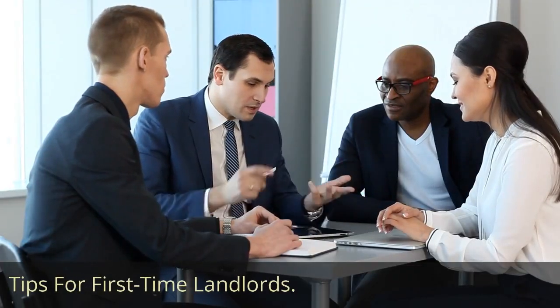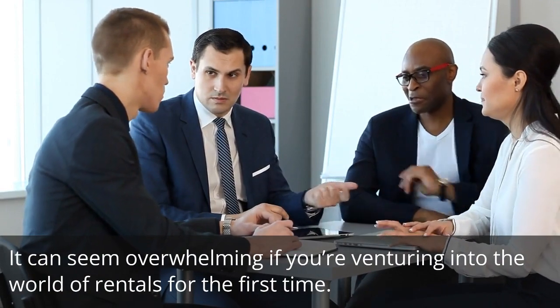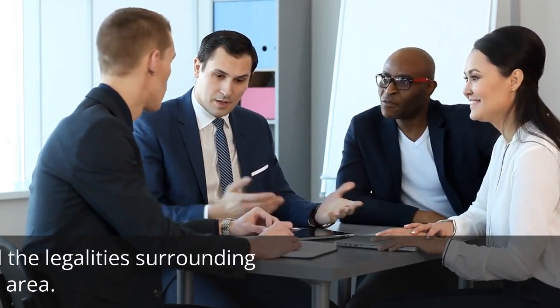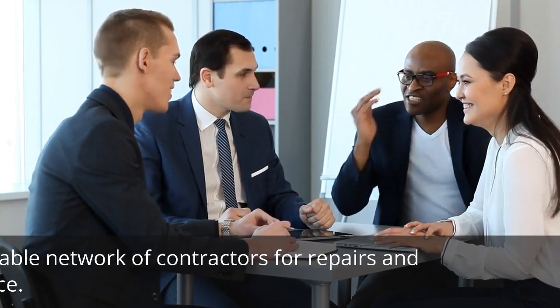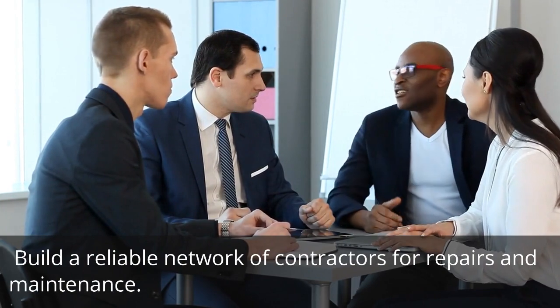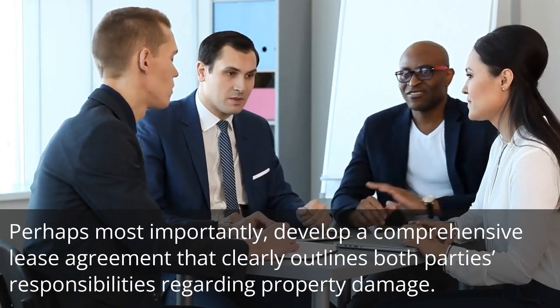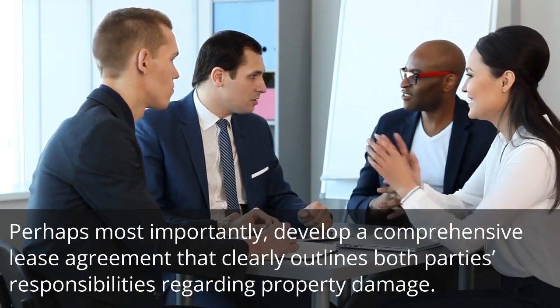Tips for first-time landlords. It can seem overwhelming if you're venturing into the world of rentals for the first time. Learning some tips for first-time landlords can streamline your journey. It's crucial to understand the legalities surrounding rental properties in your area. Build a reliable network of contractors for repairs and maintenance. Perhaps most importantly, develop a comprehensive lease agreement that clearly outlines both parties' responsibilities regarding property damage.